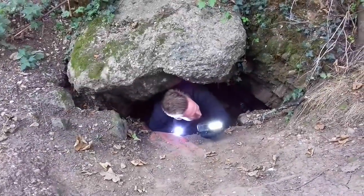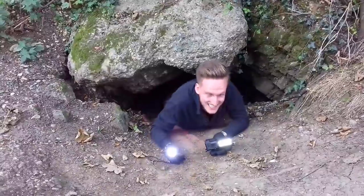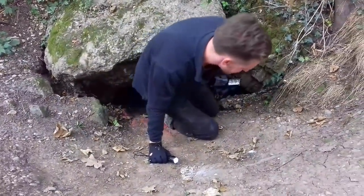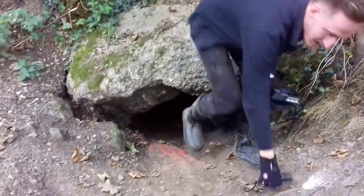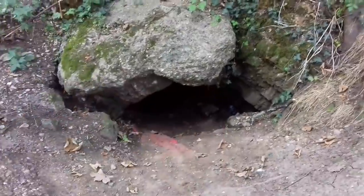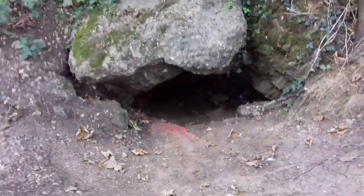Okay, the last of the group to leave the tunnels. Here he is. Not bad, is it? It's brilliant. Very tight though. Definitely, but it's actually very big once you're inside. Yeah, once you get through this little tight opening here, it opens out and it's pretty cool.